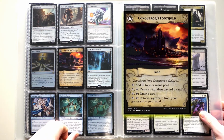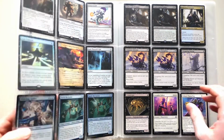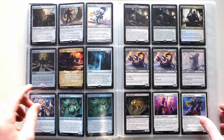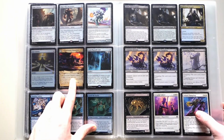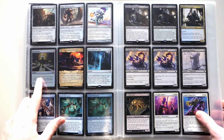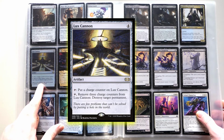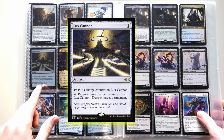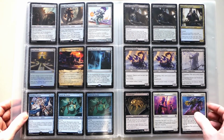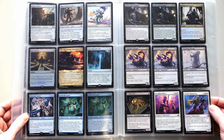This card becomes a legendary land. It's pretty epic. This card tells you of a journey, you see. You set off on this galleon, and then the galleon reaches its destination and it becomes a legendary land. So cool. This card is also really powerful. And this is Luke's Cannon. This card cost me a lot. I think almost €2 to be able to purchase it. That was very expensive.